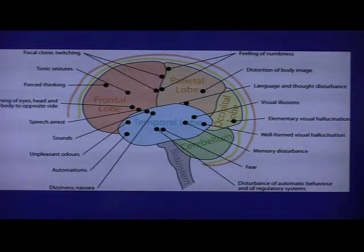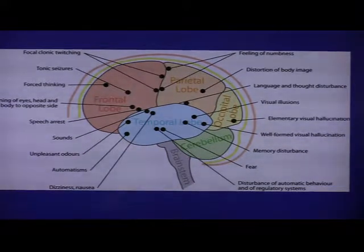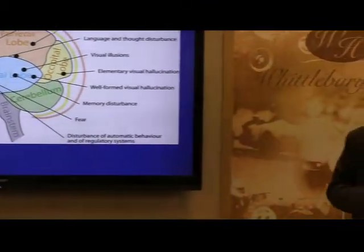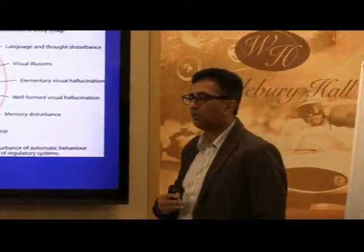Our temporal lobe, obviously, takes information from the ear, so you often get auditory hallucinations, but you can also get visual hallucinations from the temporal lobe. And the other thing with temporal lobe seizures is that you often feel frightened. So these individuals, if you see them have a temporal lobe seizure, will often look frightened. And then the frontal lobe is where our motor cortex is. The frontal lobe basically has a strip of brain that helps to move our arms and our legs. So frontal lobe seizures often present with abnormal posturing of your arms or legs.